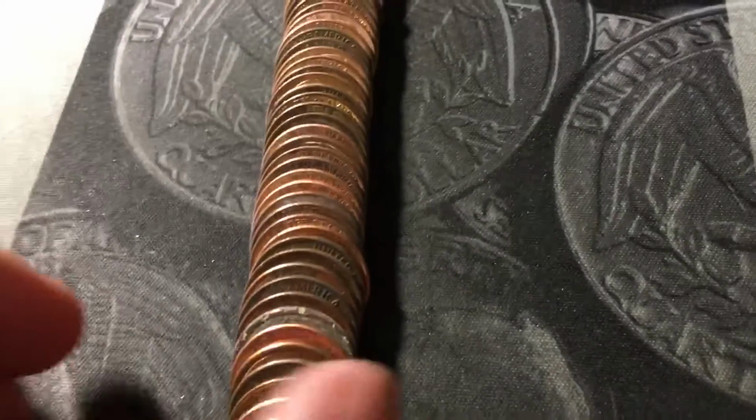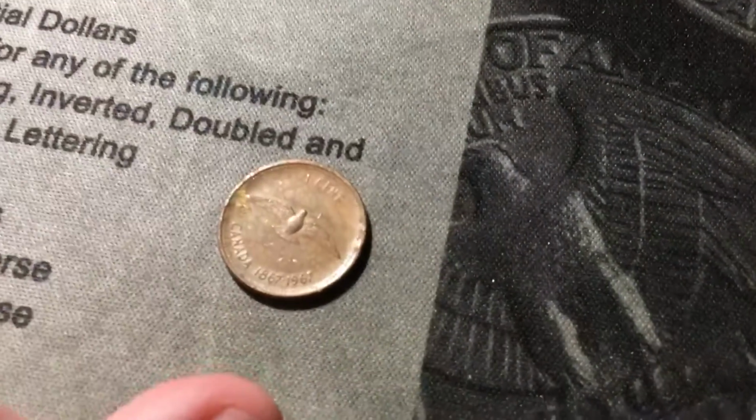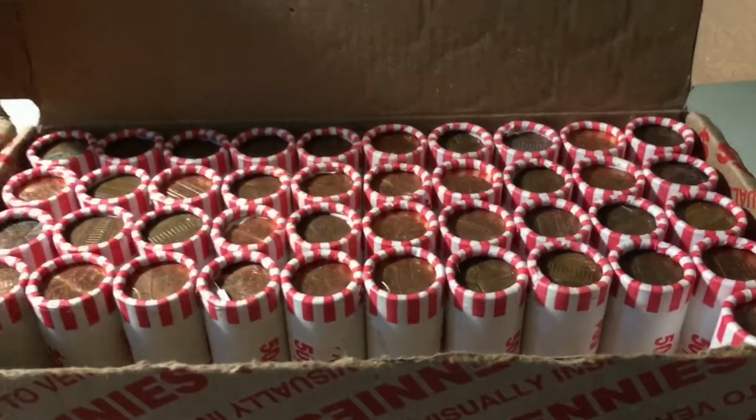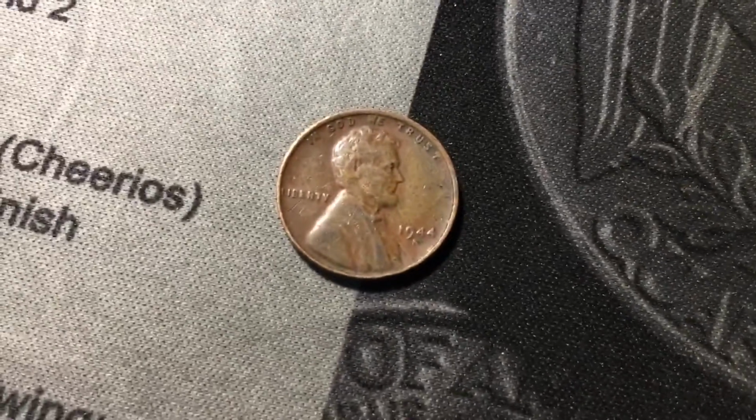And based on the edge, it looks like it's going to be a Canadian. Ooh, and it's a commemorative Canadian. It's a 1967 bird cent. That's a good find. Roll number 9. Nice, and uncovered another wheat cent. This one is a 1944 out of San Francisco.